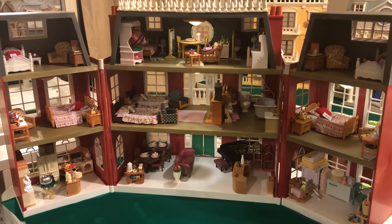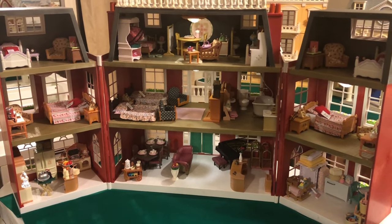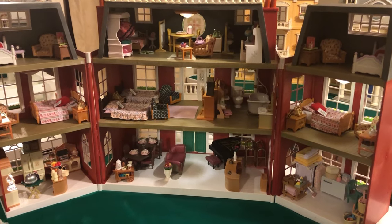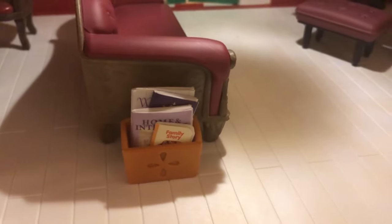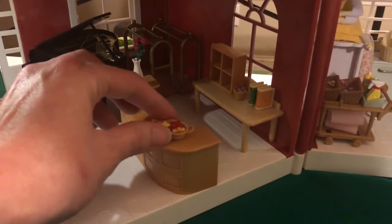All set up. Now the critters can come stay at the Grand Hotel. And there are actually 5 rooms. And I did add a few finishing touches after I did the time lapse. And I fixed up the reception desk with a few little things.